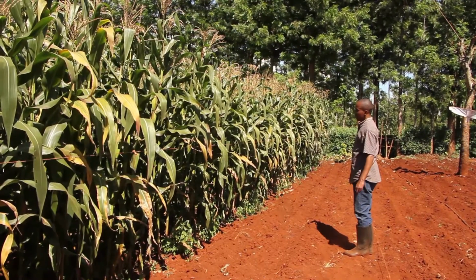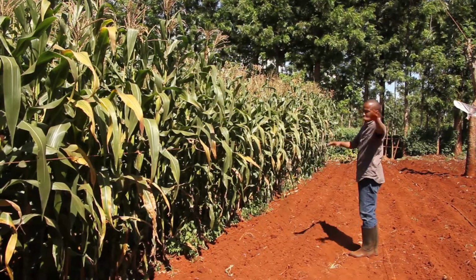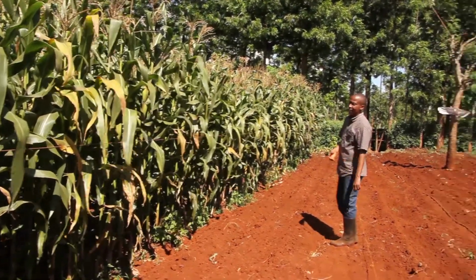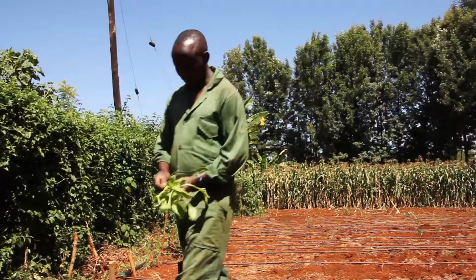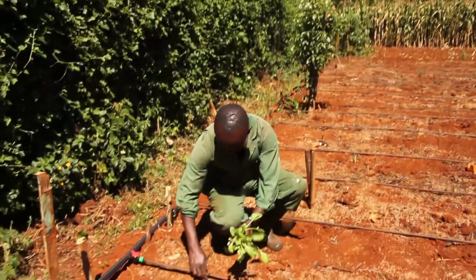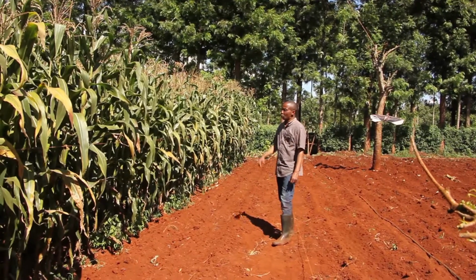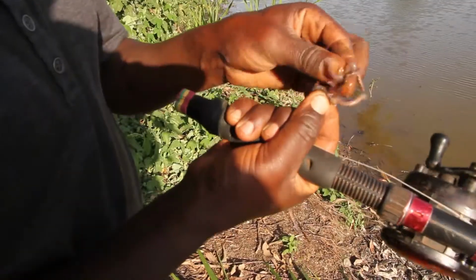Actually, the plant area was very hot. Now we don't have maize around. So we're able to get a better market. And that is the basic idea of harvesting water, doing the drip line system. What is the advantage of this kind of farming over the dependence on seasonal rains? You have the power of timing. You're able to do a crop when other people are not doing, and that's where the money is.